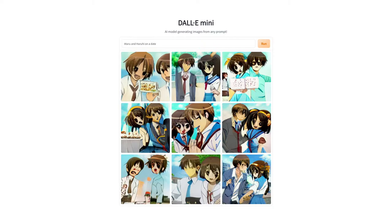And once again, it got Haruhi. God, why? Okay, Haruhi's faces look like a nightmare. Like, the middle one especially looks like a creepypasta. They all look kind of like creepypasta. Like, what's that art style where... Cubism. Cubist Haruhi.